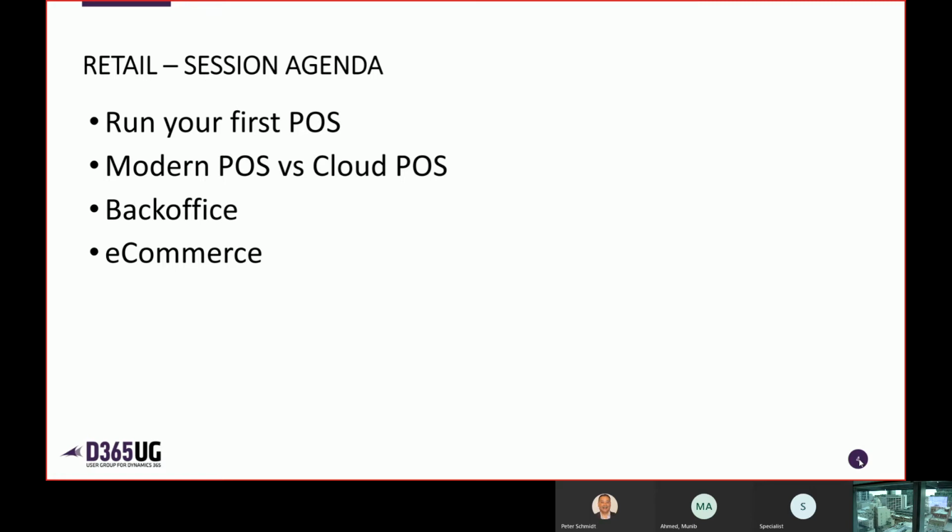So running your first POS, that's one part of retail. So there is the head office as well. There is a concept called modern POS, cloud POS. So one is fully browser-based, one is client-based, and I'll show you what that looks like. Talk about the back office and the features in the back office, and wrap it up quickly around e-commerce and what's standard e-commerce that's been done out of the box. So I don't have too many slides, it's mostly demos, so if you want to ask questions, go for it.